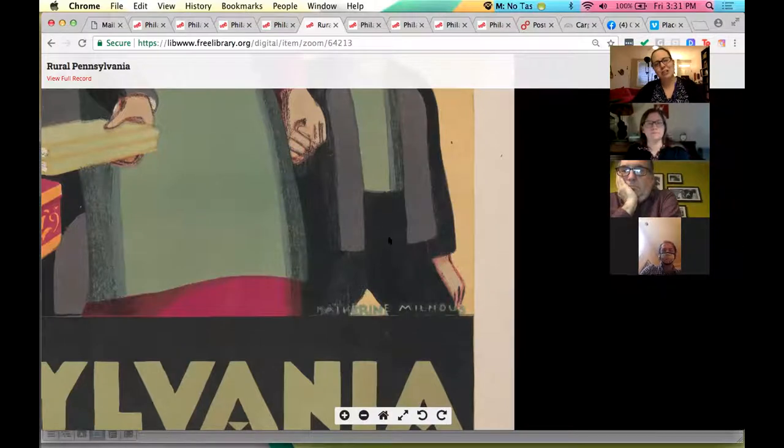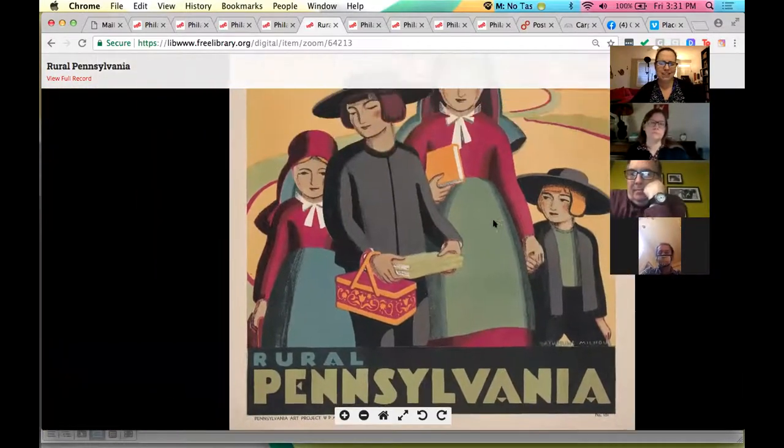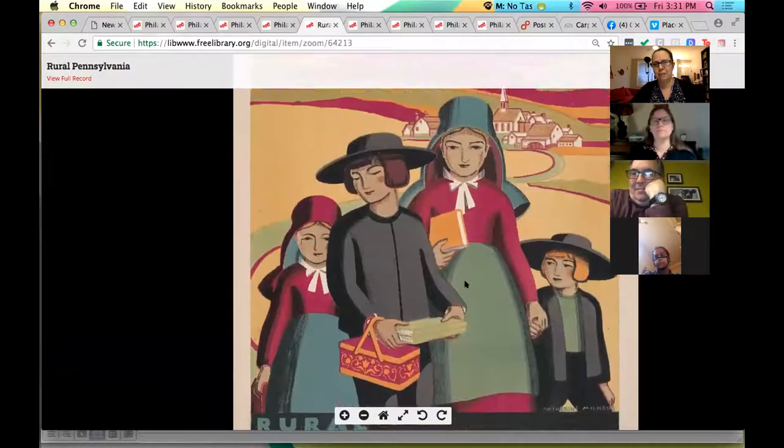So she could do that because she was the director, and she was pretty high up there and pretty well known as a commercial artist before she became a WPA artist. This piece actually is a lithograph. It is not a screen print.